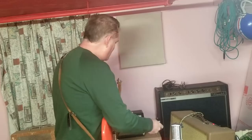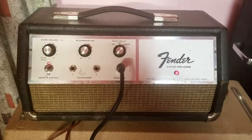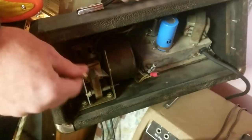We'll move on now to another cool old effect I got here, and this is from Telray Electronics in California, Fender branded, and they did these for Fender, for Gibson, for a bunch of different people. This is an echo reverb unit. This is an oil can echo. The reason they call it an oil can is there's a can of fluid right there, and you see those belts right there? They're spinning inside that thing.